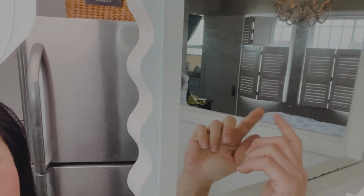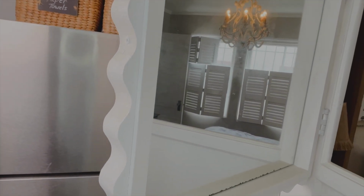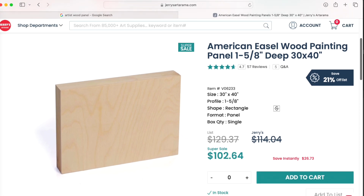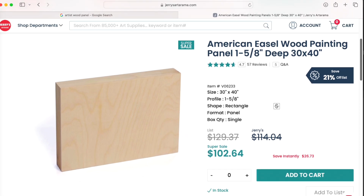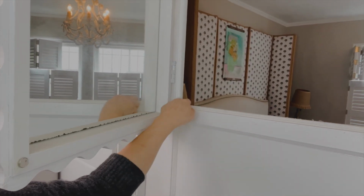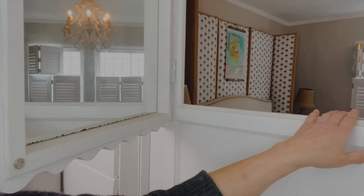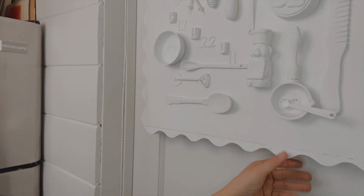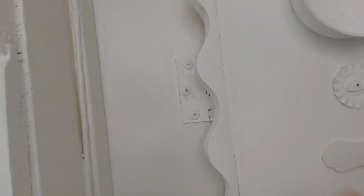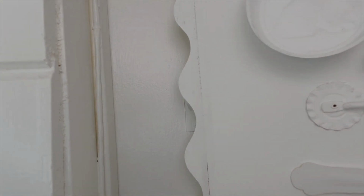Ta-da! And then on this side, I put in a mirror. This is an artist wood frame that you could buy from the art store. And what I did was, I just removed the panel from this door. And I found the perfect size of artist panel, which is wood, and I just put hinges so that it would open.